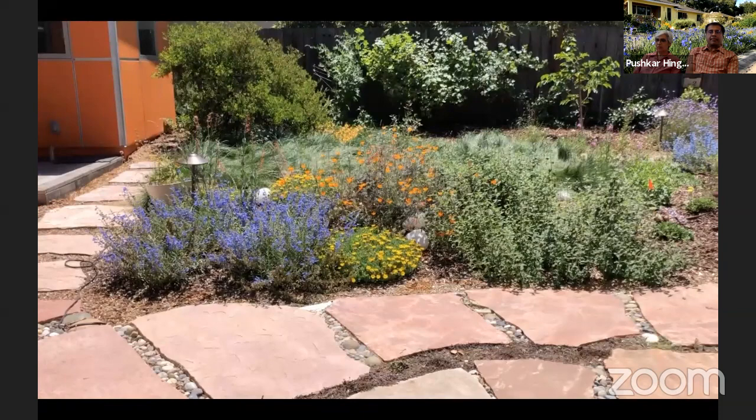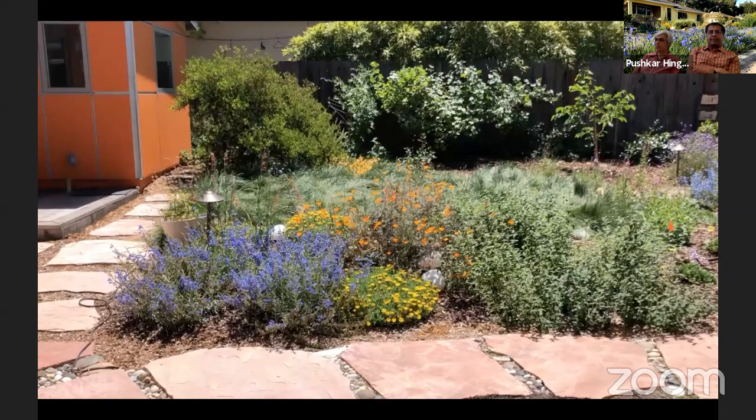Pushkar also wanted some lawn to nap on lazy summer afternoons. And we chose a native red fescue grass. A beautifully sculpted manzanita came with the house, and when it bursts into flower, it is spectacular.